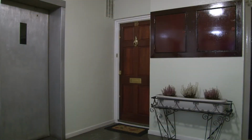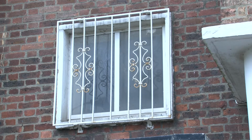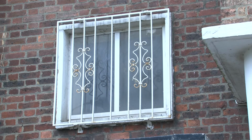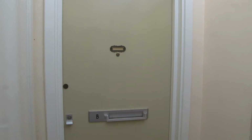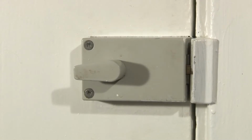It's important that doors and windows are accessible in case of a fire. Security grilles can make it difficult for firefighters to rescue you, so we don't permit residents to fit them over front doors. For the same reason, if you live above ground floor level, you shouldn't fit any locks that require a key to unlock them from the inside of the property.